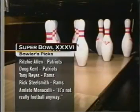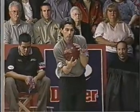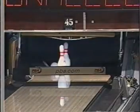And the Super Bowl predictions for our players: Allen and Kent, Patriots; Reyes and Steel Smith, Rams; and Amleto Monacelli thinks football is soccer. Yeah. Amleto, it is football, and that game you guys play where you come from is soccer. Okay, let's get that straight, pal. You don't kick a touchdown. No, you don't kick a touchdown.